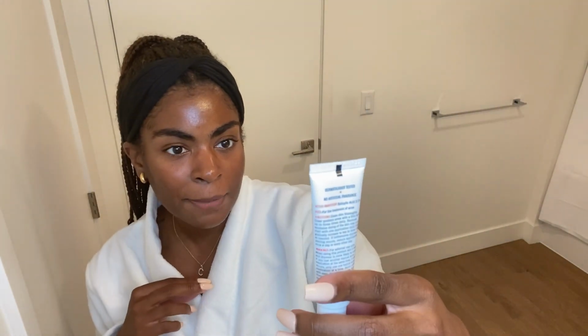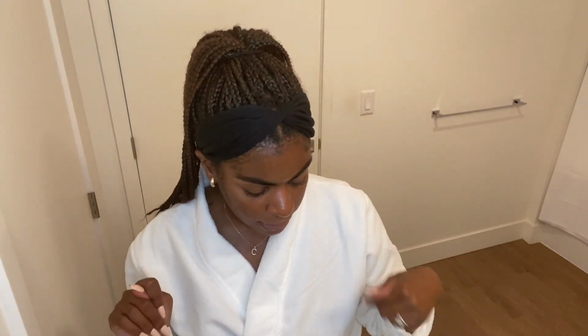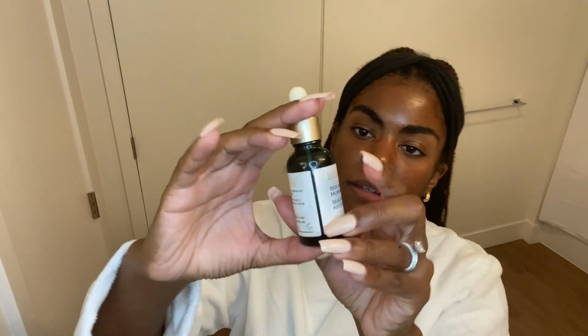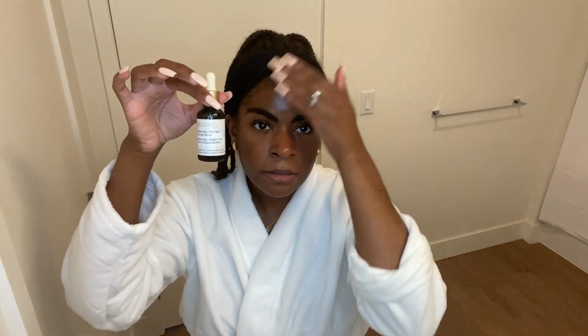So this is the First Aid Beauty BHA Acne Treatment Gel. After that, I'm gonna go in with my, oh, I didn't show you this. This is the Biossance Tea Tree and Balancing Oil. I also use this morning and night, and I just use a little bit of this on my face. So I go ahead and use this.